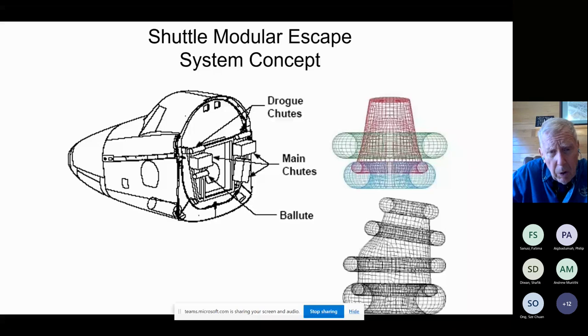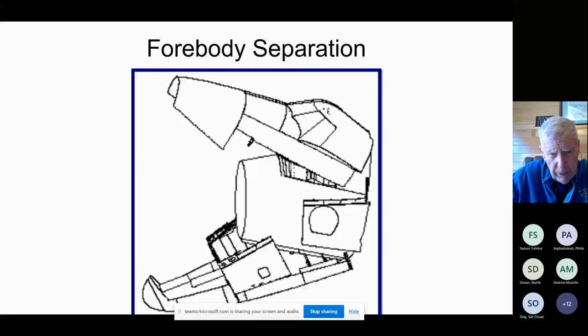The bottom line is that all the weight of all these systems was such that you could no longer carry payload because the forward center of gravity was changed so drastically. So basically this was also rejected. And this was another concept where the forward fuselage would separate from the crew module. Again, more pyrotechnics.